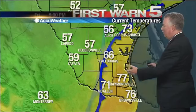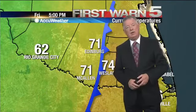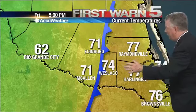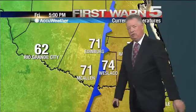But you get east of the front, temperatures are still in the 70s. So here's the close-up on the valley. Notice Rio Grande City down to 62 right now. Still 71 in McAllen and Edinburg, but mid to upper 70s as you get closer to the coast. That front pushing eastward slowly but surely.